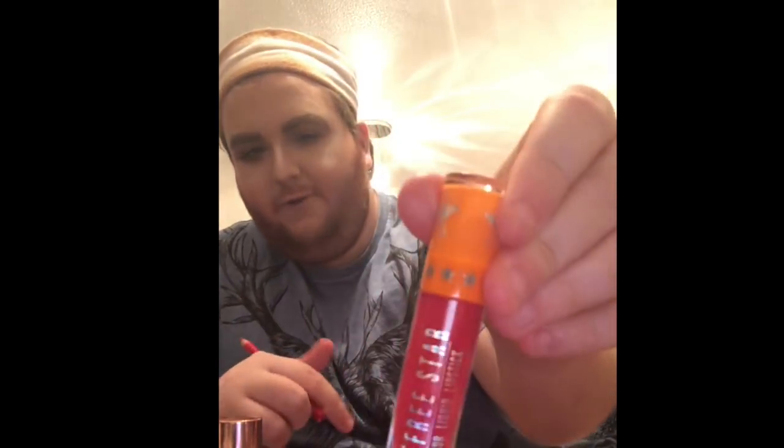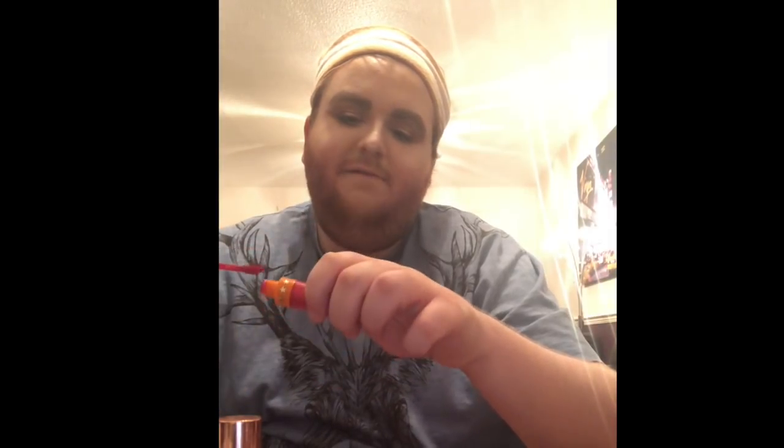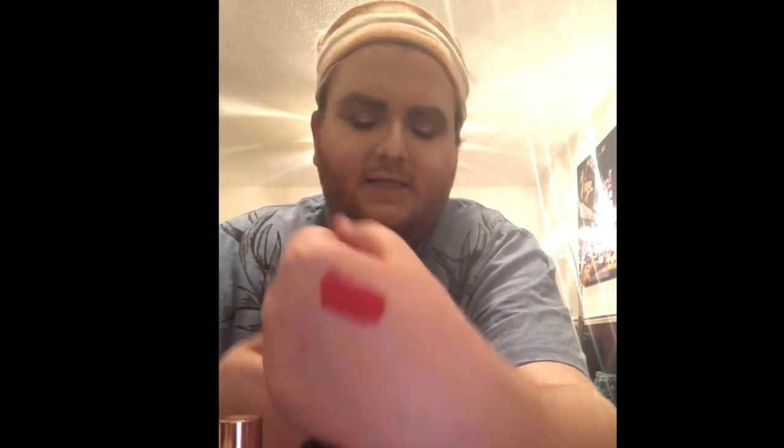So what I'm either going to do is I'm going to use this MUA Red Liner, and then I'm going to go in with the Jeffree Star Liquid Lipstick in the shade Cherry Wet. This is a beautiful colour. I'll swatch it on my hand and show you now. It is a very, very vibrant red, and has like cherry pink undertones. Or we're going to go in with this Milani lip liner.